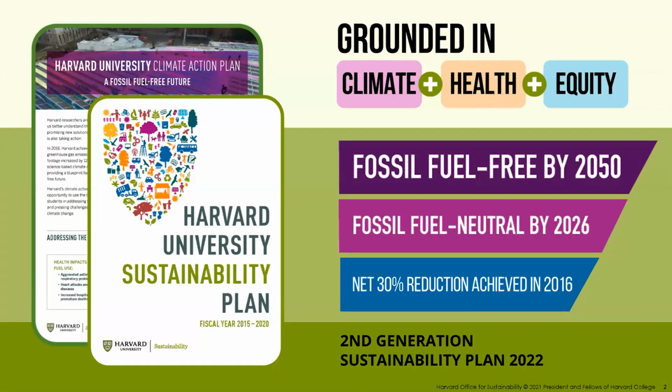So just a little bit of background. At Harvard University, when we talk about sustainability, we're talking about climate, health, and equity. We also have a climate action plan, which is focused around our goal in 2026 to be fossil fuel neutral. And that's after we've already reduced the campus emissions by over 30% as of 2016. Our longer term goal is to become completely fossil fuel free. There are some interesting components to this project that connect with that fossil fuel free future, and some of those mean we're still learning how we're going to get there. But we're already thinking about it as we move forward.